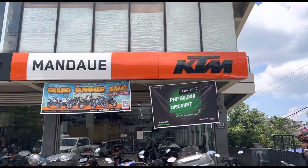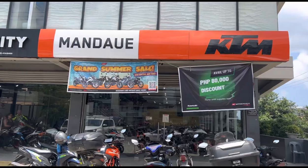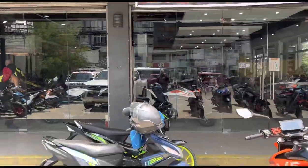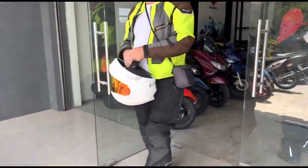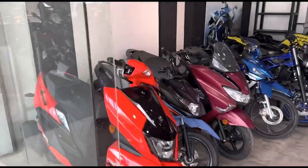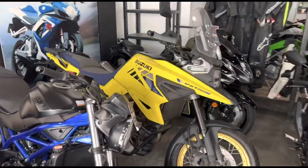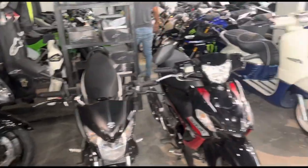Hi, viewers, KTM Mandaue in Cebu. So let's go have a look in here and see what we got. We're looking for the 790 Adventure. There's one in the window. Oh, nice. So let's have a looky in here. Oh, they got the V-Strom over here. That looks like the, oh, that's the 1000 V-Strom.